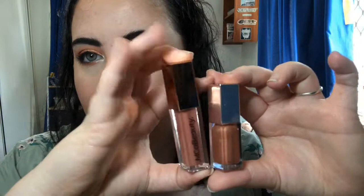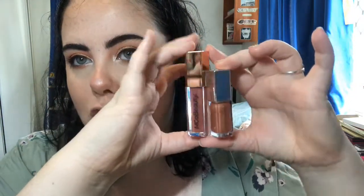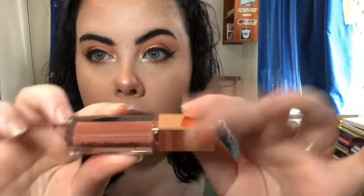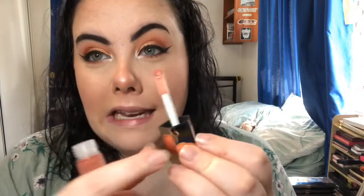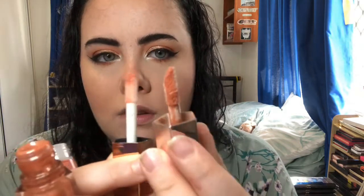So just to compare the packaging to the Fenty, this is the Gloss Bomb Mini. So this is the mini Fenty one. So I don't know how big the full size one will be, but I'm assuming that it is a similar size. So I'm gonna swatch these on the... Alright, so opening up, first impressions of the doe foot. This is definitely trying to replicate Fenty. Fenty has that ginormous doe foot as well. Yeah, this is definitely trying to replicate Fenty. So let's do some swatches. This is the shade Lullaby.